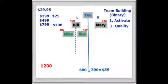How many points have been generated by your left team so far? 1,200, right? How many points on your right team generated so far? 100. Have we made a cycle bonus check of $35 yet? No, because we have at least 600 points on the one team, but we don't have 300 points yet on the right side, on the right team.